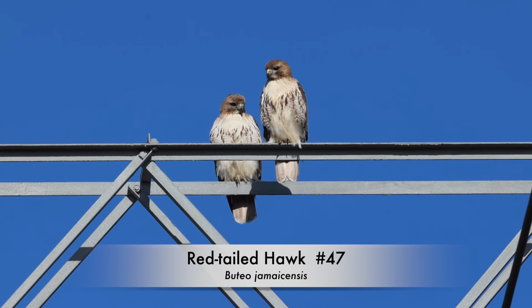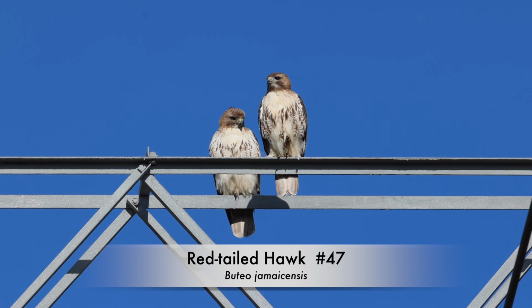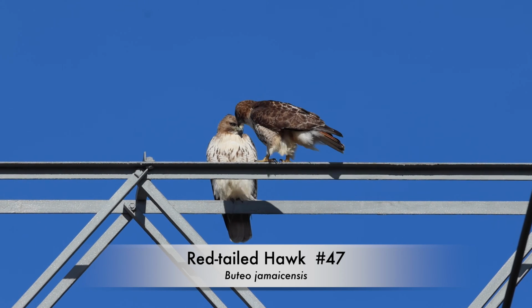Red-tailed hawks can almost always be found in this area, perched on one of the power line towers or flying around. This is a breeding pair that's setting up a nest somewhere nearby.